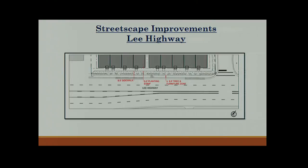Next slide, please. Slightly different visual of that. We will be taking the right-of-way and landscaping area from 7.5 feet, roughly, if you were to add it all up today, to 19 feet in total between the back of the curb and the building face. So we're increasing that sidewalk to 8 feet. We're adding a 6-foot tree furniture zone nearest to Lee Highway, as well as a 5-foot planting strip between the sidewalk and the units. Next slide, please.